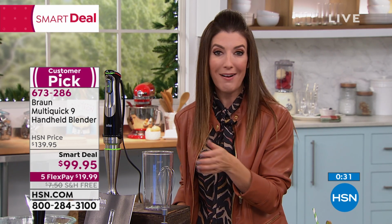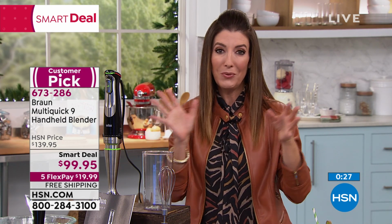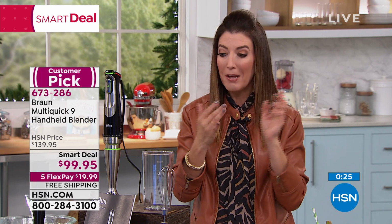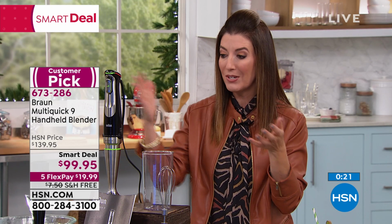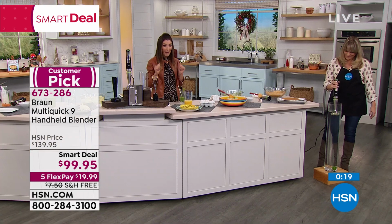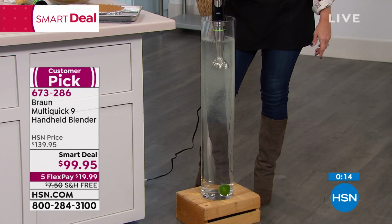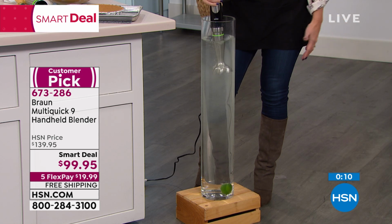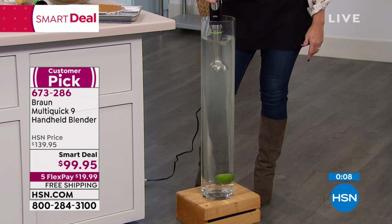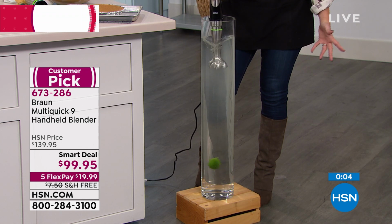It would make a great holiday gift for anybody in your life that loves to cook, that loves to prepare food, that loves to make everything from scratch, making baby food, making peanut butter, making purees, making soups. Again, it's an incredible amount of power you're getting in this handheld blender. The power is 750 watts. I keep hammering that home because that's the most important feature in my opinion: you're getting basically the power of a full-size jug blender in the palm of your hand.